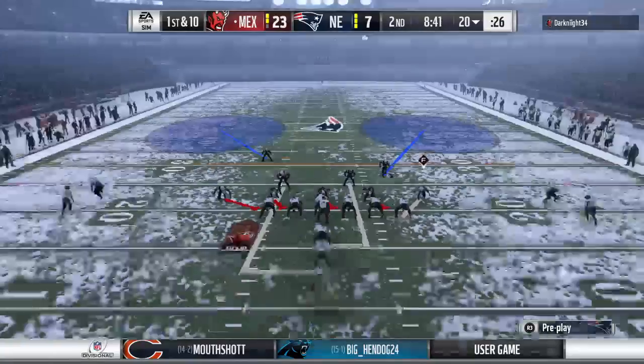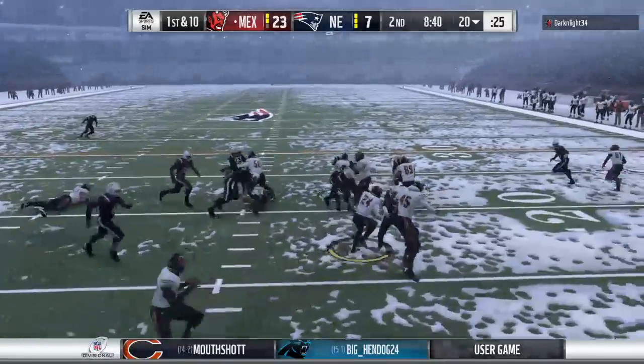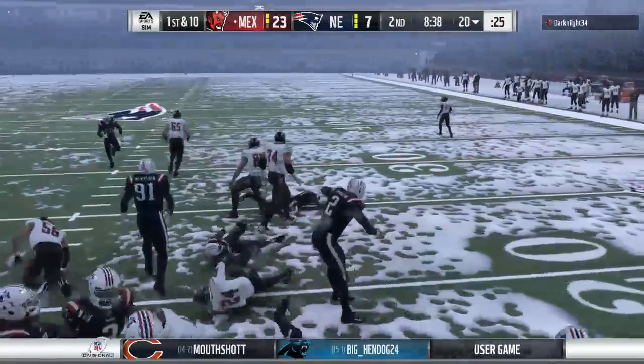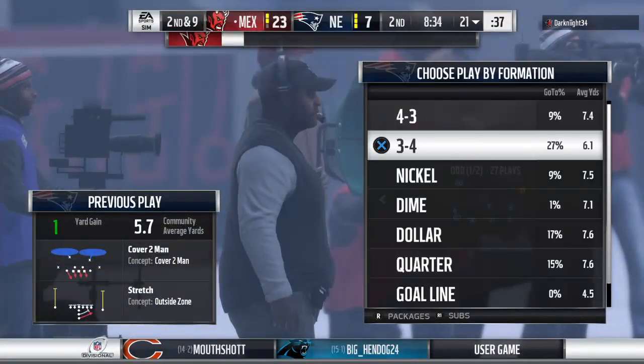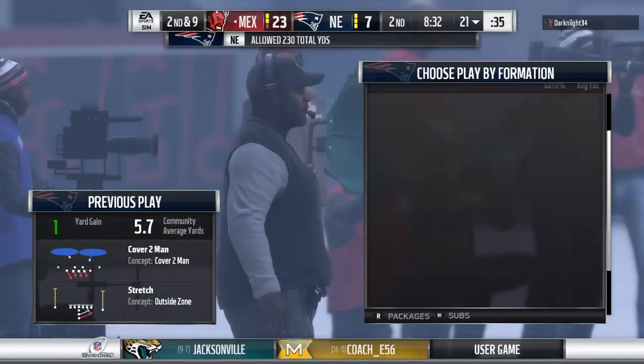Let's go. Now a handoff working right. And he's going to be stopped dead in his tracks. Just a yard on the pickup there, and it'll bring up a 2nd and 9.